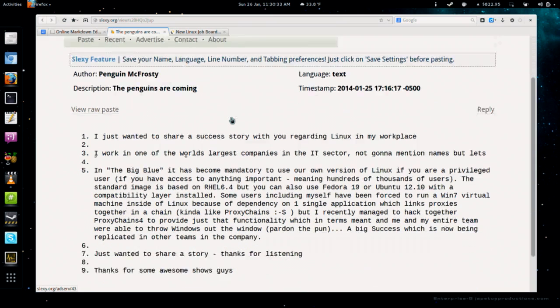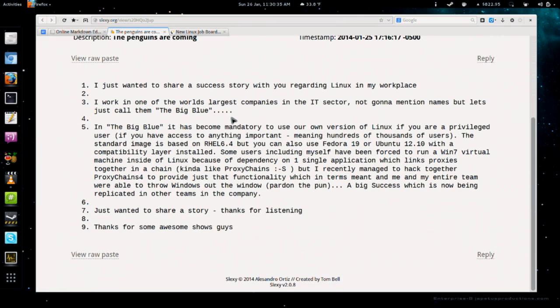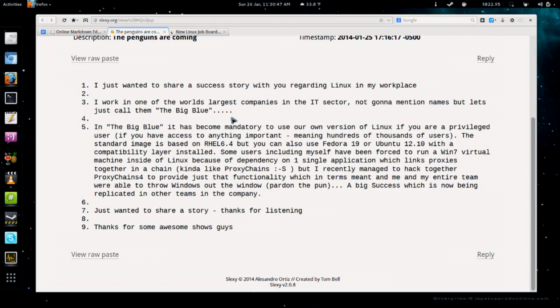Penguin McFrosty wrote in, says, the penguins are coming. I just wanted to share a success story with you regarding Linux in my workplace. I work in one of the world's largest companies in the IT sector. I can't say names, but let's just call them Big Blue. Google Big Blue and you'll know who it is. It's not Google. I think I know who it is. Three letters. Yeah, exactly. It says, at Big Blue, it has become mandatory to use our own version of Linux if you're a privileged user. It's like, hey, bro, if you want network admin rights, you need to run Linux, is basically what he's saying.